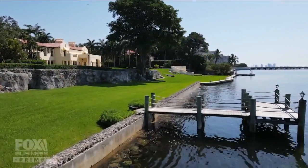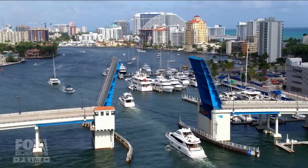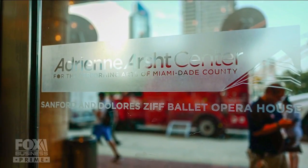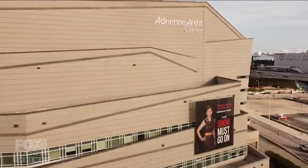And we're lucky enough to meet the woman behind all of the tranquility. Adrienne, I am so grateful to be here with you today. You are such an inspiration. The city of Miami obviously has a very special place in your heart. Not only because of your generous donation to the Performing Arts Center, but your commitment to it. Why Miami? Why not any other city?